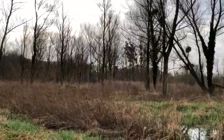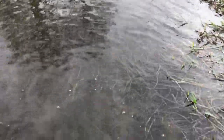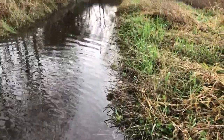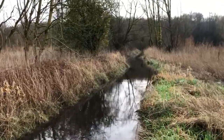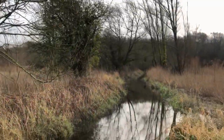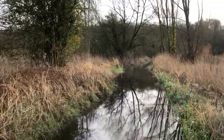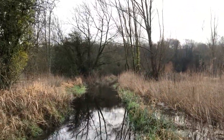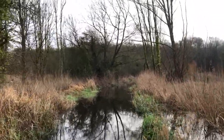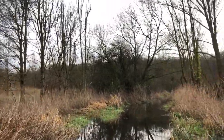I'll just pan round and you can just see how deep that water is. Actually that's better. The bank's a bit higher. Let's see if that's going to afford me a chance of getting a little bit closer. I'd really love to get to the Avon River and show you. It's actually not that far, it's probably only about 200 yards away. So let's just see how well we can get.